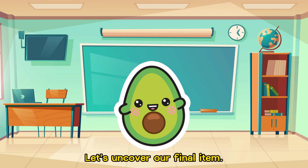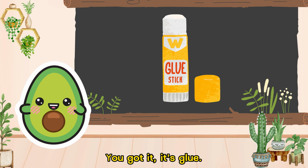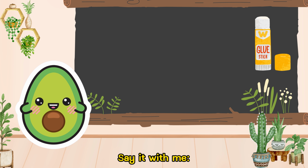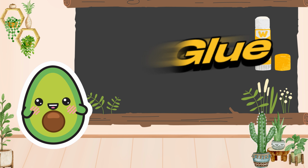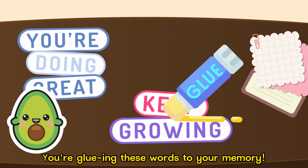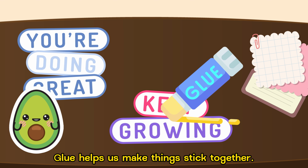Let's uncover our final item. What do we use to stick paper together? You got it. It's glue. Say it with me. Glue. One more time. Glue. You're gluing these words to your memory. Glue helps us make things stick together.